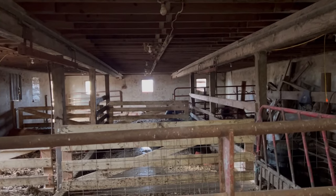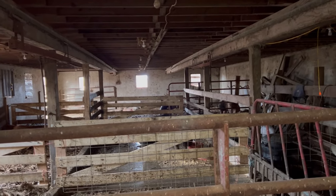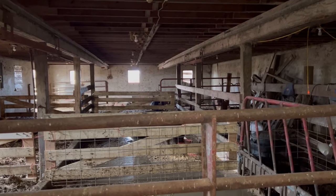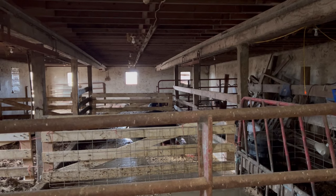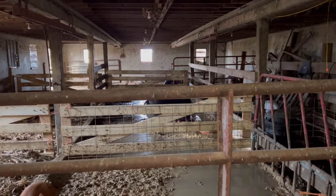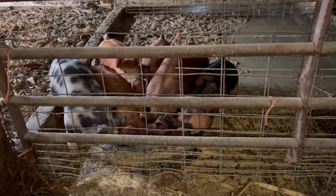And then we have 4 left from our previous group. 5 of them went in to the locker plant, and I think 2 of them we decided we're going to keep and breed, and then our runt, and we had just 1 small one, so let him catch up and take care of him.